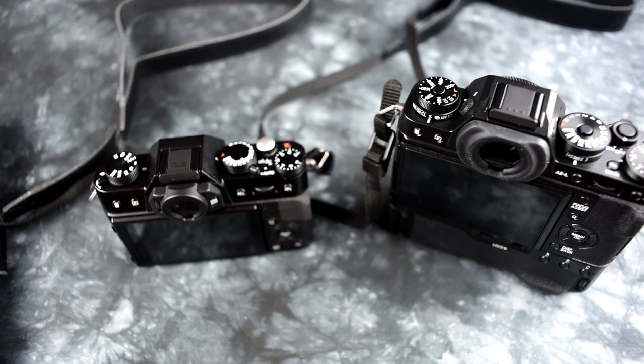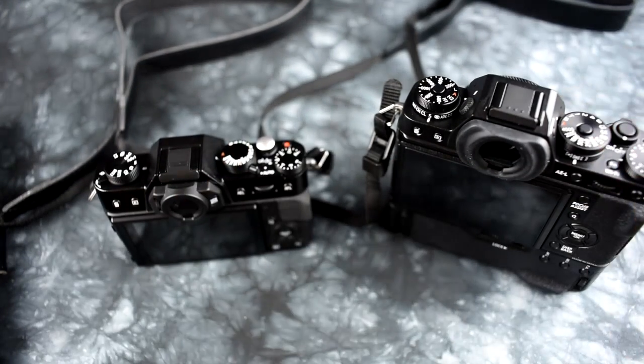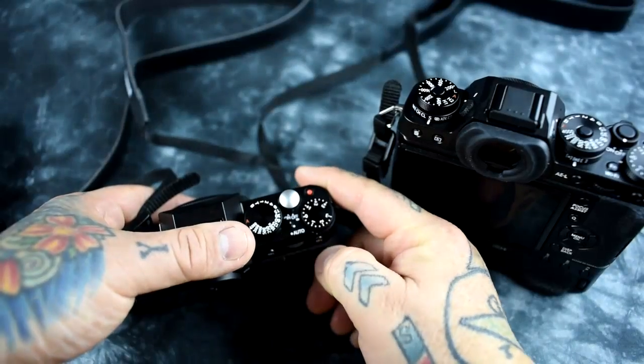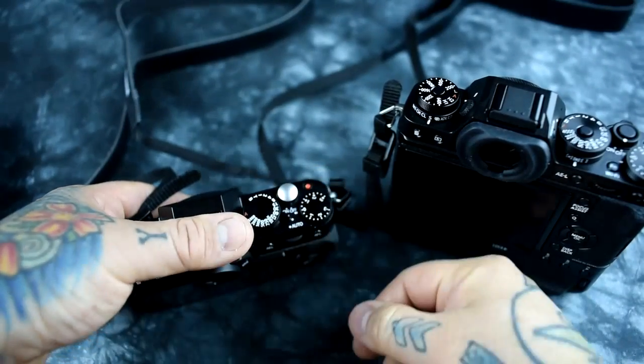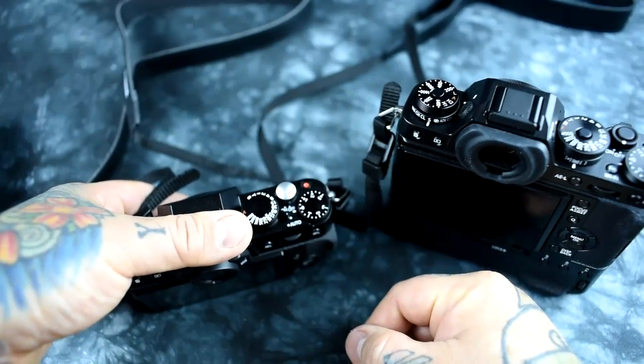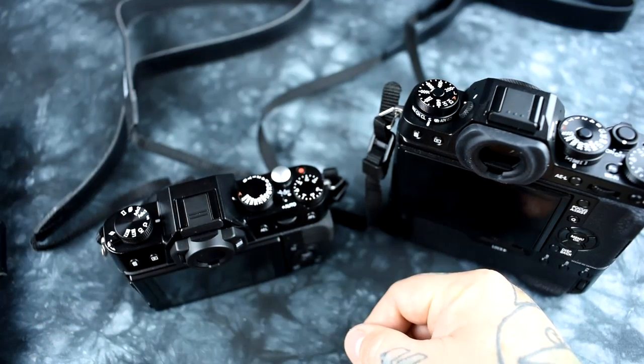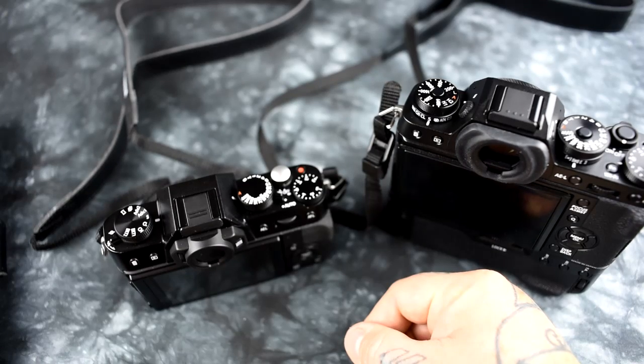One thing that nags me, and I've heard other people mention it on the X-T10 versus the X-T1, is the manual switch between auto mode. There's a little switch right here. You can take it out of auto mode, and then from there you can go into shutter priority or aperture priority or manual mode. That is, at the very minimum, illogical and certainly so counterintuitive.